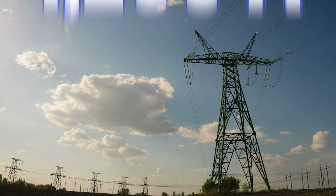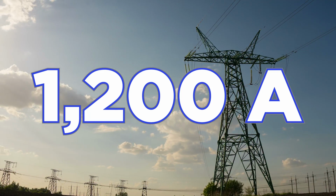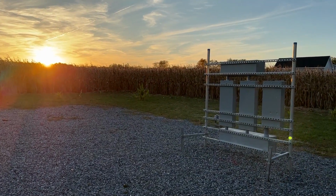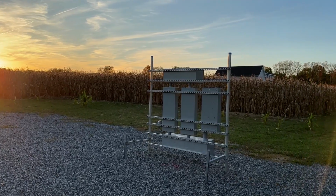We pulled 1,200 amps, single phase, out here. So basically 3 400 amp services. We're working through the design and permitting process to pull 3-phase out here. I wanted single phase because it was already here. 3-phase has to be pulled from off our lot, which is again another one of those bigger endeavors.